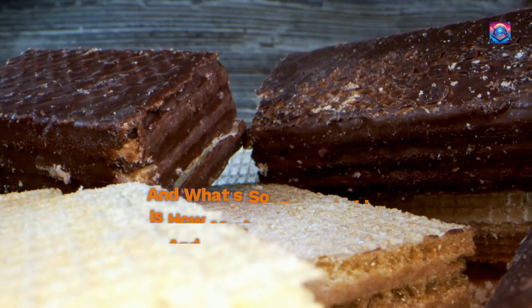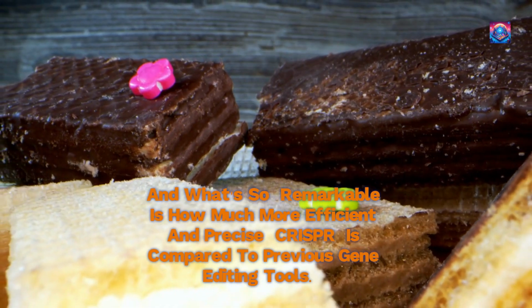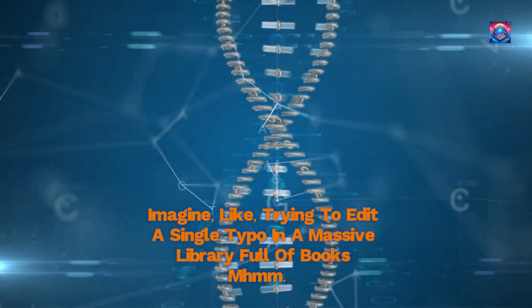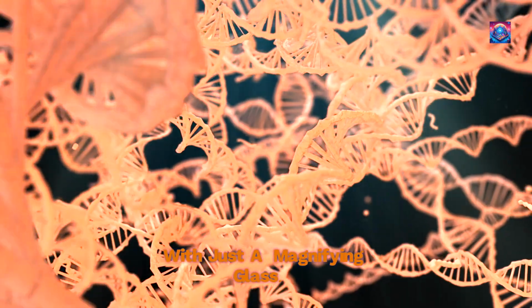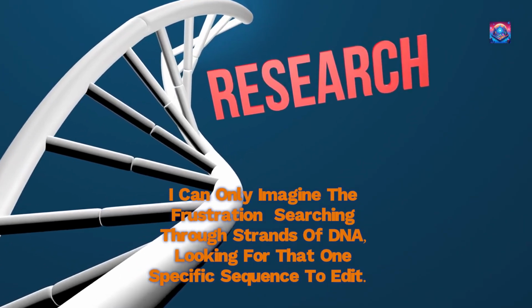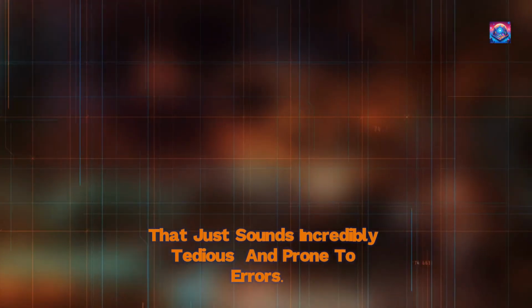Absolutely. And what's so remarkable is how much more efficient and precise CRISPR is compared to previous gene editing tools. Imagine trying to edit a single typo in a massive library full of books with just a magnifying glass. That's what gene editing was like before CRISPR. I can only imagine the frustration searching through strands of DNA, looking for that one specific sequence to edit. That just sounds incredibly tedious and prone to errors.